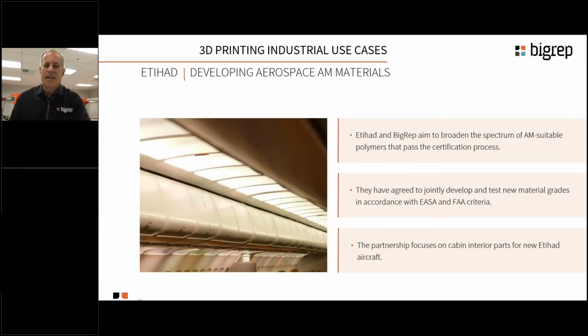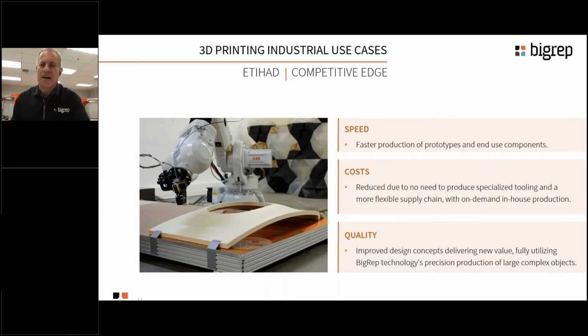So one thing that Etihad has done is partner with BigRep to broaden the spectrum of the AM suitable polymers that pass this certification test. The goal of this group is to develop and test new materials that can meet EASA and FAA criteria. Of course, the partnership focuses on the cabin interior for new Etihad aircraft. And if you look at this picture on the side here, you can see a lot of plastic parts that could really be printed with additive instead of manufactured in the traditional way. And on the next slide, we'll talk about the benefits that they get out of that.